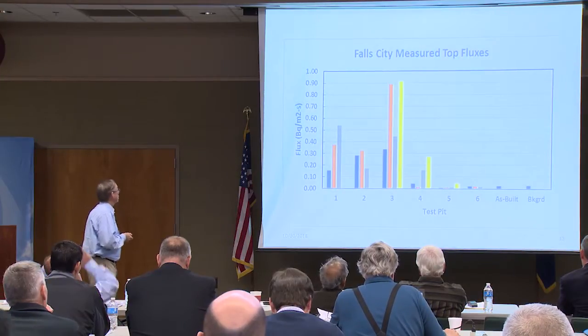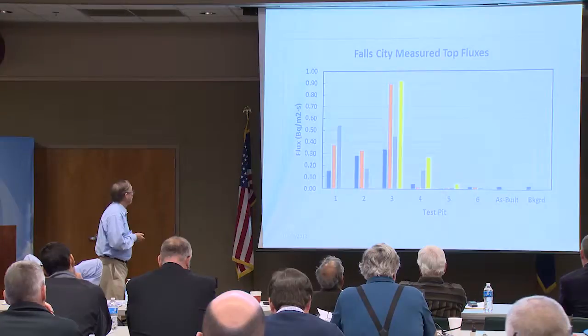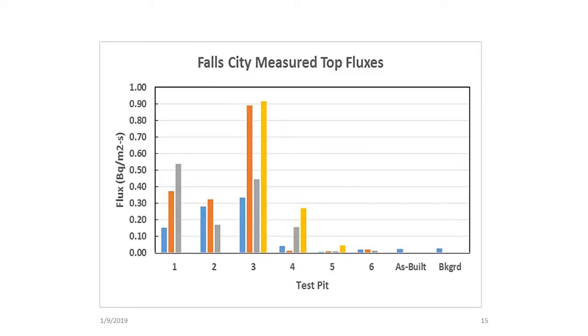So these are radon flux measurements from the Falls City site that we did. We did 6 cells on the site. These are on the side slope with the rock covers. These are on the vegetated top. Pretty obvious difference here. This is the average of the as-builts, and this is background. The background is based on the radium-226 content of the barrier material itself. So the background's pretty low. These two on the side slope are practically background, but they're covered by that riprap, which keeps them moist.